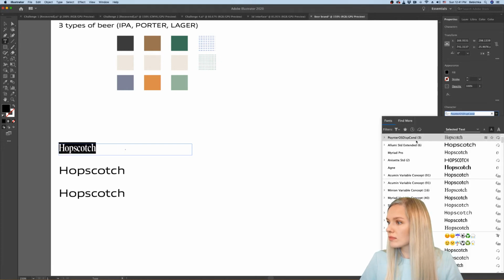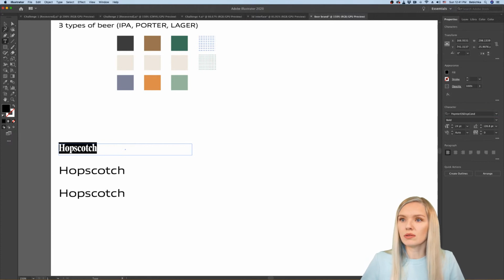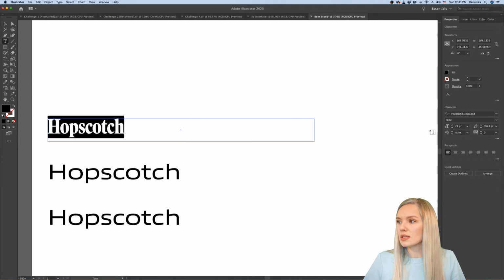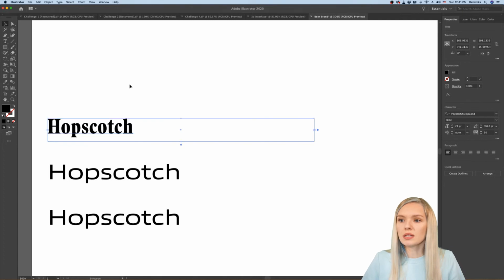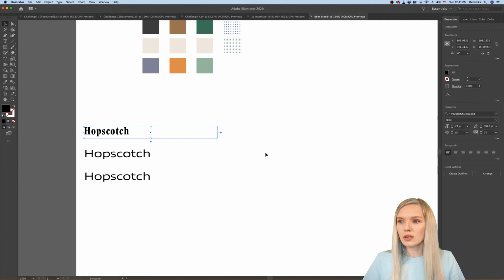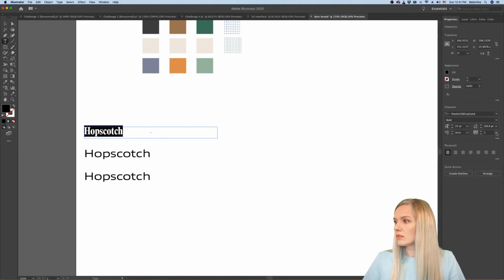Let's see what type. Yeah, okay. All right, let's go with that for now. I think it's really condensed. I might even increase the space between the letters a little bit. Like this. This makes it easier to read, as you can see, as opposed to before. Before it was like that. So I am going to keep it like that.